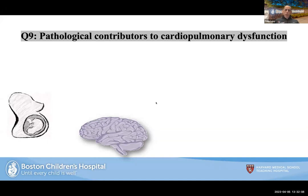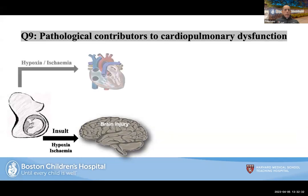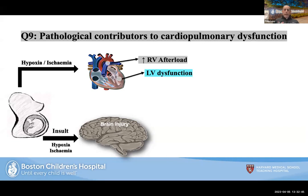Great. It seems like we got a lot of different answers. The majority of you said secondary RV dysfunction. The truthful answer is that all of the above play into different pieces of the puzzle. Let me walk you through this. Some of these caricatures come from my good friend Afif El-Kufash, and I've modified them to show these points. You have an initial insult and you have brain injury. You also will have hypoxia or ischemia in the heart. There can be both a primary and secondary impact on the LV. There could be a primary and secondary impact on the RV afterload. And there could be a primary and secondary impact on RV dysfunction.